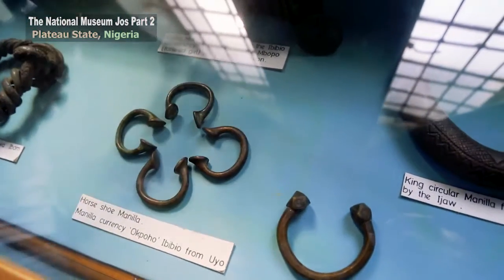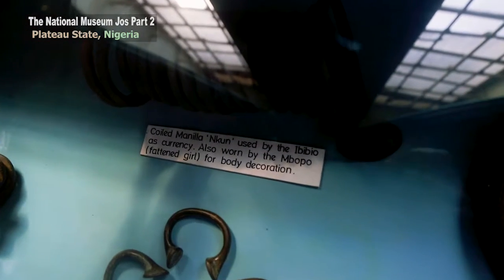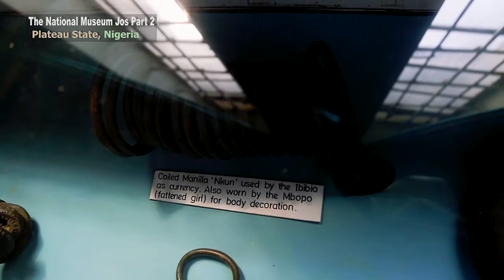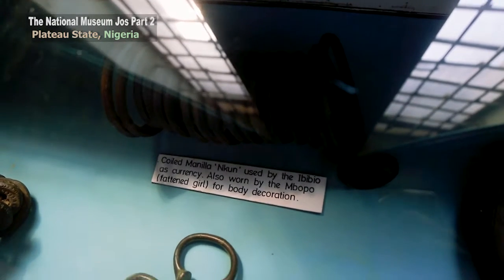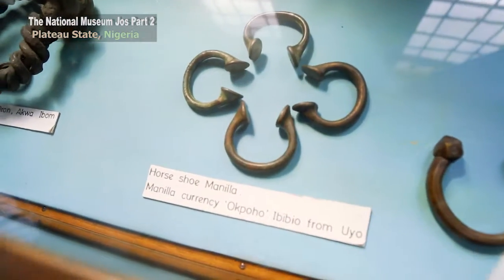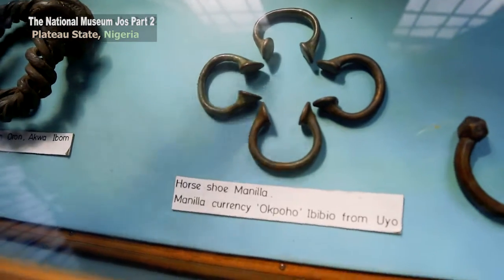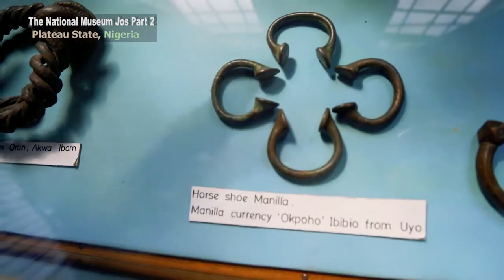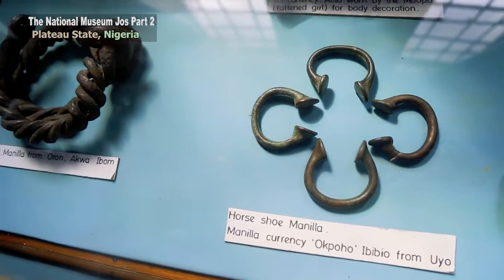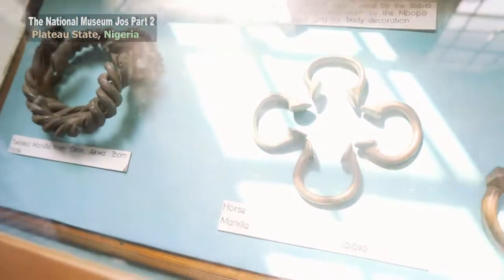Now, the coiled Manilas, if you remember in the fattening room of the Ibibio and other people, even the Igbo, the wealthier the family was, when the lady was being prepared for marriage, they make this thing for her ankles and her shins and all that. So she wears this on her anklet. And everybody seeing her knew that she was a maiden from a wealthy family, a wealthy maiden about to be married. Yes. So this twisted Manila? Yes, from the Oron Akwa Ibom area. All these were forms of currency.